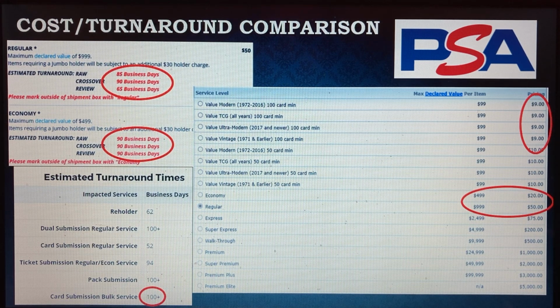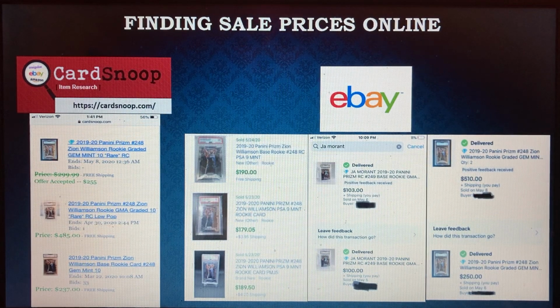Be aware of that. If you're sending off to PSA for the first time, you'll probably be waiting a while for your package to come back.